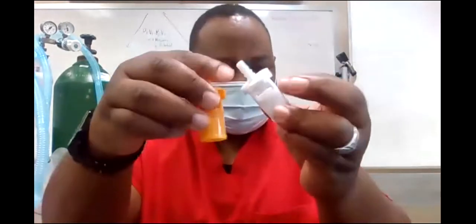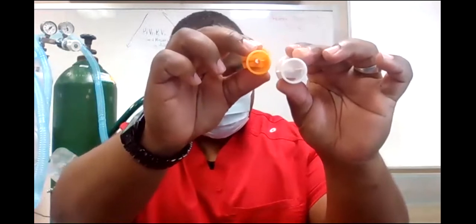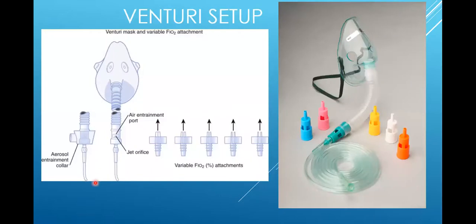This one and this one, they're exactly the same. The difference in the entrainment is the inner inside. See how this one's small and this one's huge, right, for 50%. Okay? So these are examples of Venturi setups. Here it is again. This is the Venturi setup for your notes.